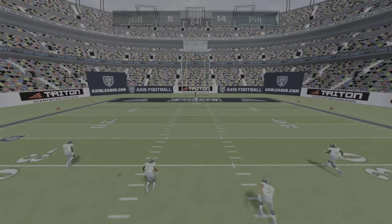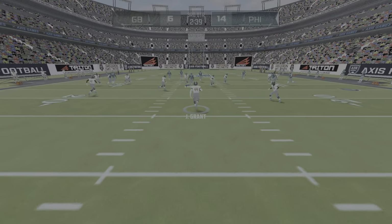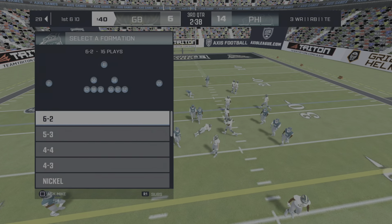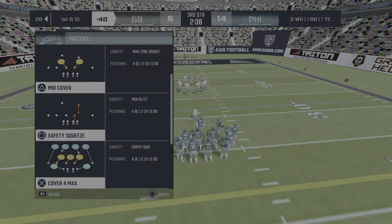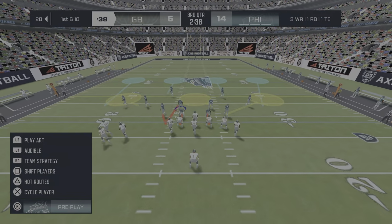Day kicks it. Fielded at the 4-yard line. And he's brought down after a return of 25. Let's see what the offense can do with this drive. I'm sure they'd love to go down and put an end to this lead they're facing. The Axemen will start from the 28.